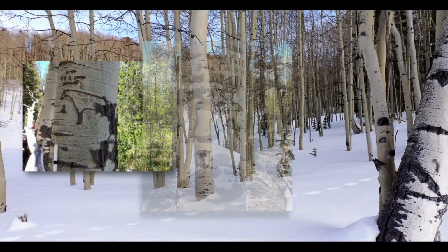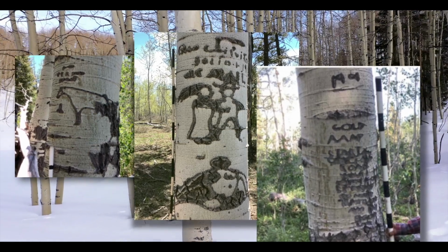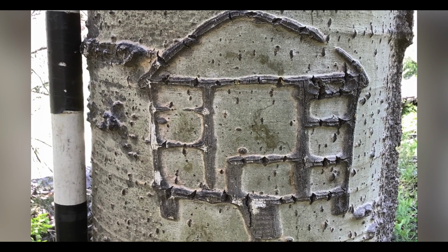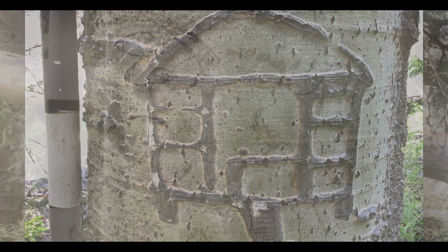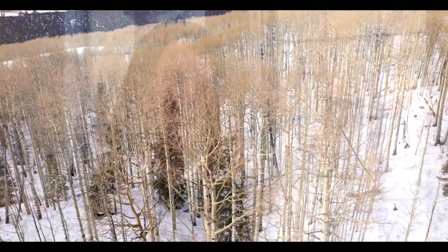You see aspen glyphs being left in comment to other aspen glyphs. So kind of like a message board in the forest, depictions of animals, depictions of people, messages to others in the area. They're sometimes lightly carved and scratched so it looks more like a thin line. Other times they're deeply gouged. Some of the earlier ones tend to be in cursive. We're seeing elaborate art. It's kind of putting the person into the landscape.